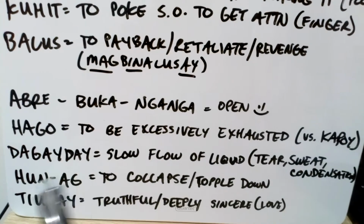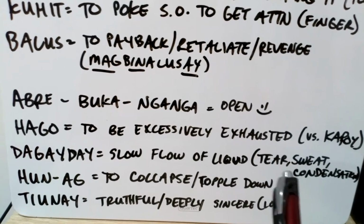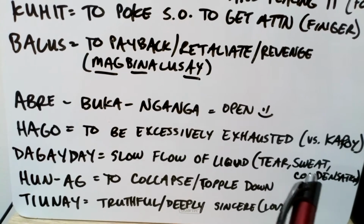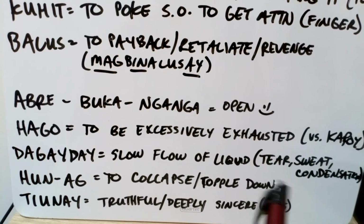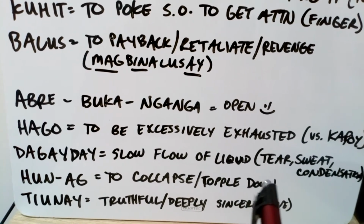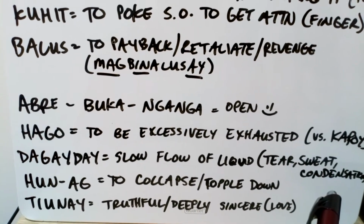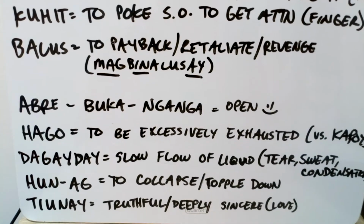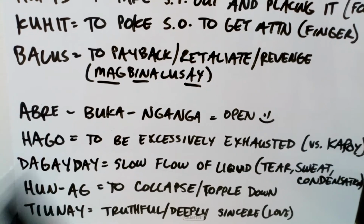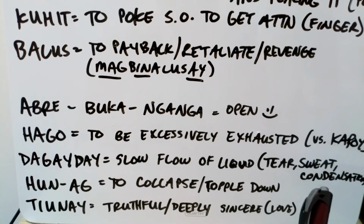The gaidai is next. Now, the gaidai is used to describe a slow flow of a liquid or a fluid. The perfect examples I have here would be tears running down your eyes. When you cry, it's just slowly flowing down your face, right? That tear drop. Or beads of sweat slowly rolling down your head, or condensation on a mirror or a glass or a bottle, right? You have all this trickly, slow fluid motion. You can see it slowly running down. That's the gaidai. We can use that to describe slow flow of fluid.